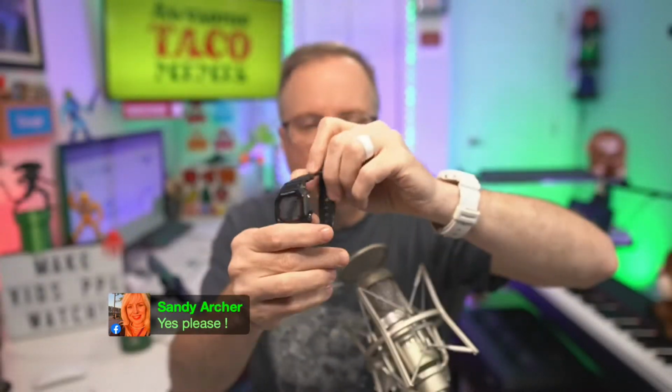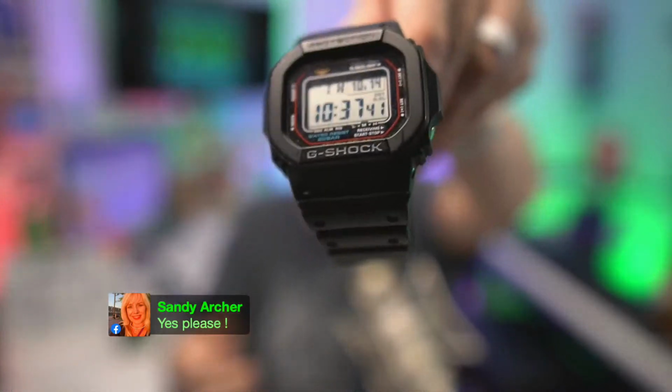And this is big enough to look good on a man's wrist or a woman's wrist. It's unisex, because it's not honking big.